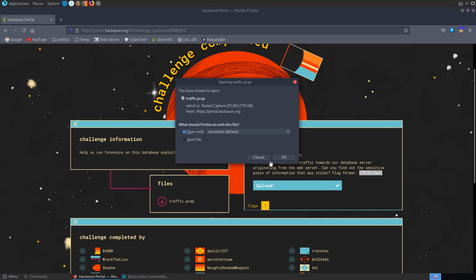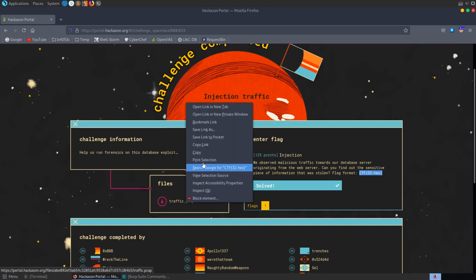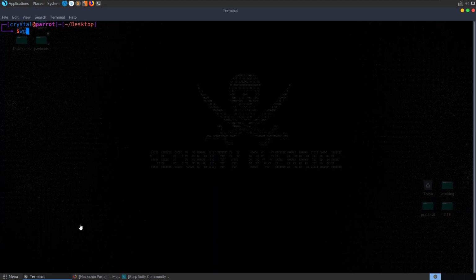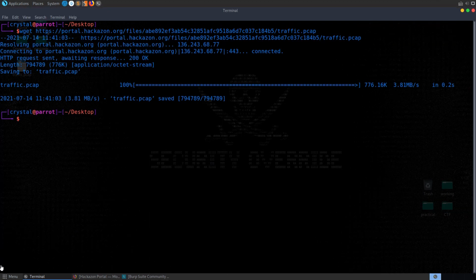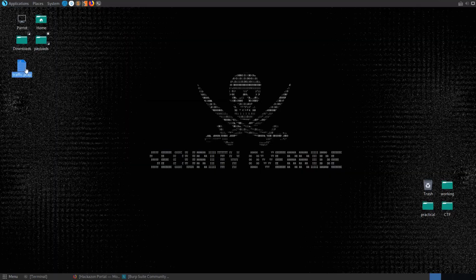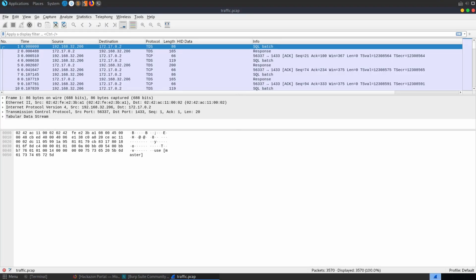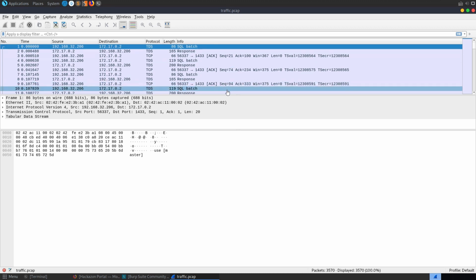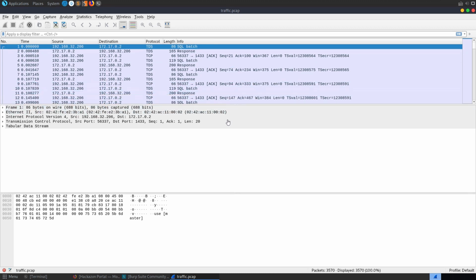So we have a PCAP here. I'm going to wget that. And let's take a look at it in Wireshark. You can see I have some columns here which aren't all the normal columns. This is the USB data, which we don't have any in this case, so I'm just going to remove it to make this a little bit cleaner. And let's adjust the output a little bit.